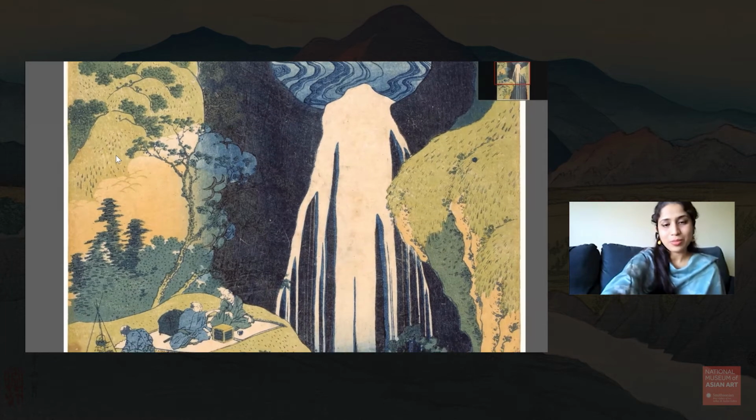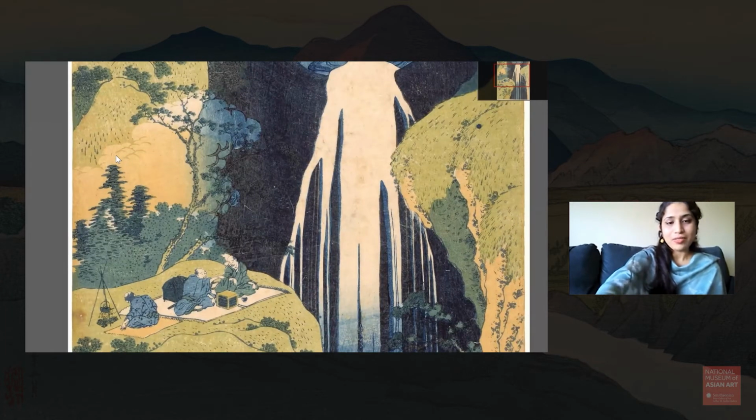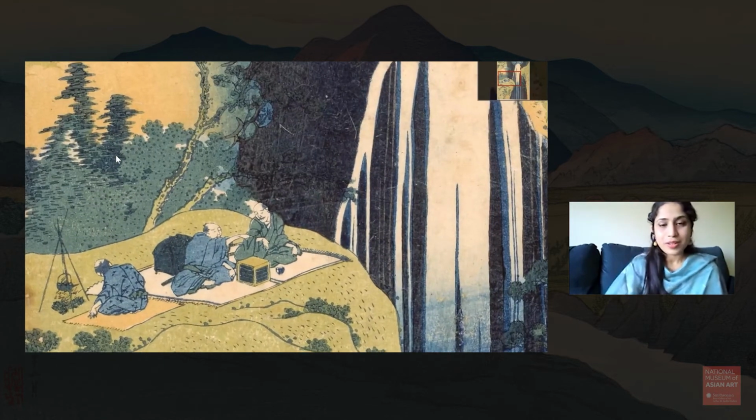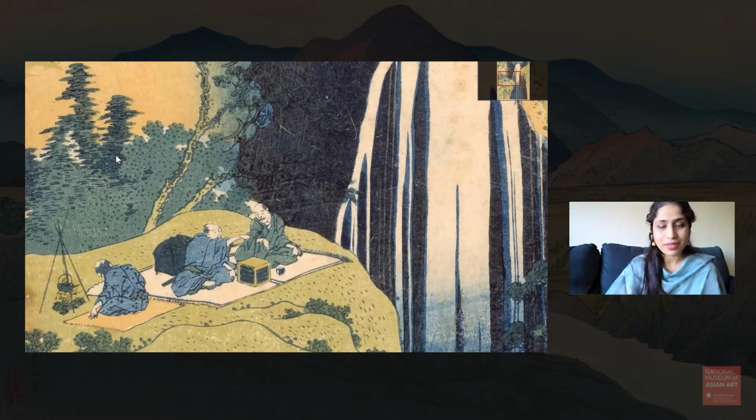As we slowly move our awareness down here, you might notice 3 pilgrims who are seated on a blanket. It looks like they're having a picnic and time to rest. One of the three pilgrims is preparing tea, perhaps, and the other two are having a conversation. You wonder what they could be chatting about with each other.